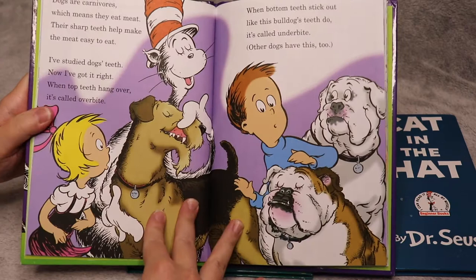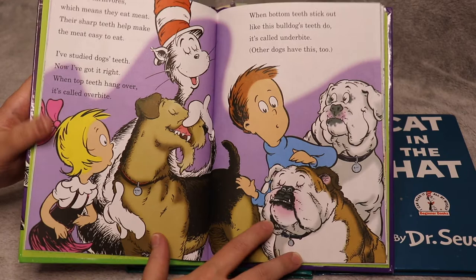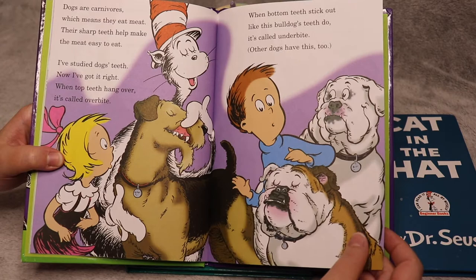Dogs are carnivores, which means they eat meat. Their sharp teeth help make the meat easy to eat. I've studied dogs' teeth. Now I've got it right. When the top teeth hang over, it's called an overbite. When the bottom teeth stick out like this bulldog's teeth do, it's called an underbite. Other dogs have this too.